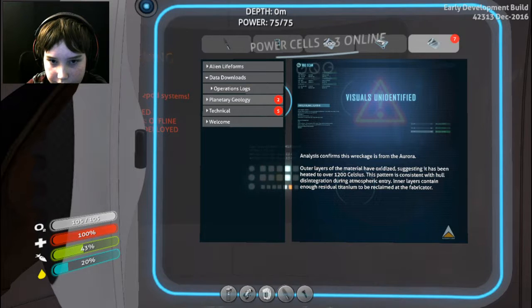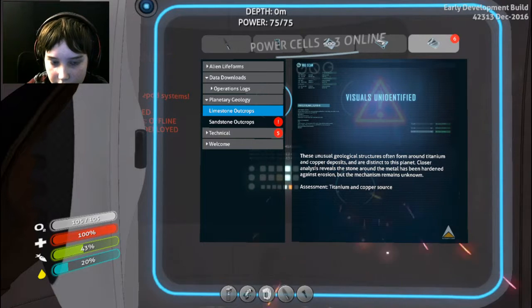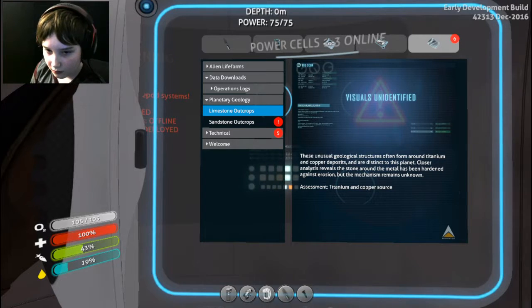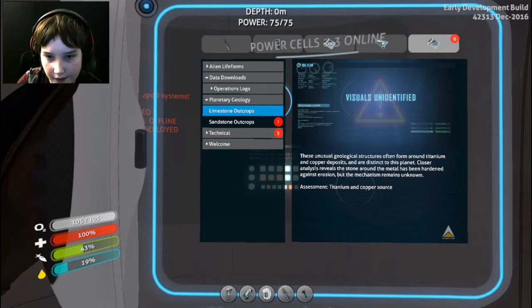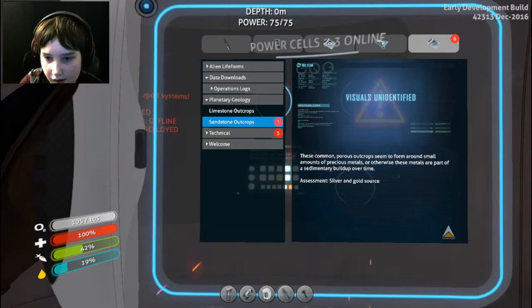Caution. Mild dehydration detected. Fluid intake recommended. Limestone outcrops. These unusual geological structures often form around titanium and copper deposits and are distinct to this planet. Closer analysis reveals the stone around the metal has been hardened against erosion, but the mechanism remains unknown. Assessment: titanium and copper source.